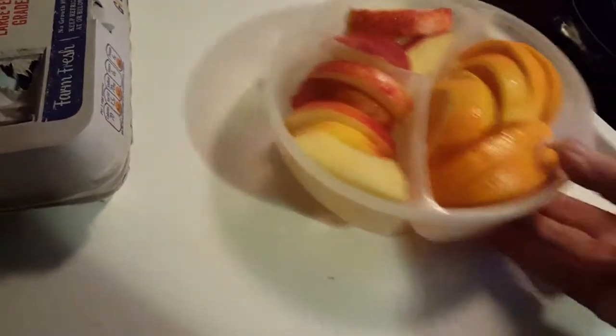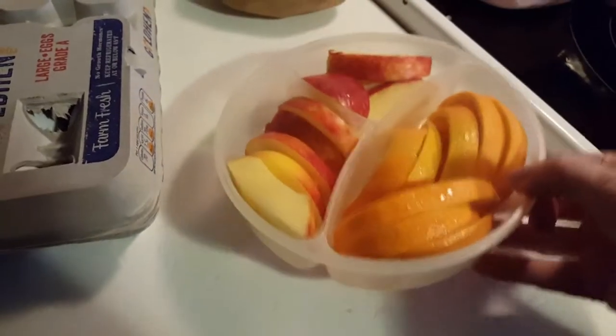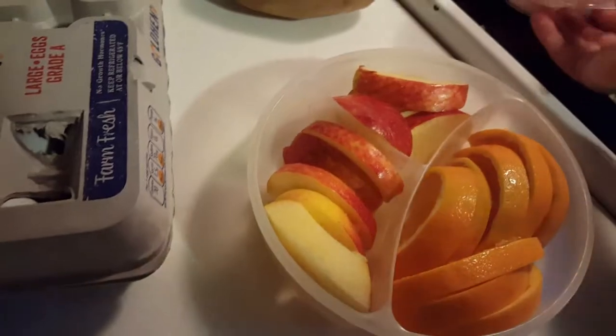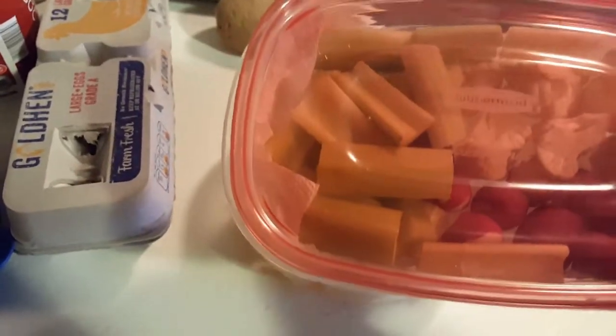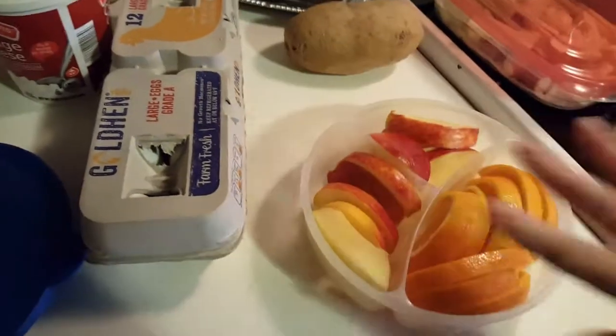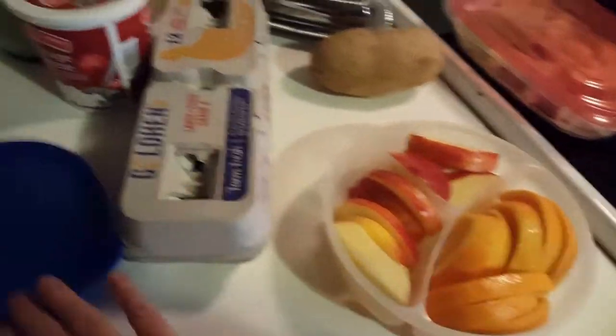Well, how handy to be able to just go to the refrigerator, grab this when I'm feeling a little bit snacky, and grab a couple of raw vegetables, and keep your old digestive system pumping. So there you go. That's just to give you kind of an idea.